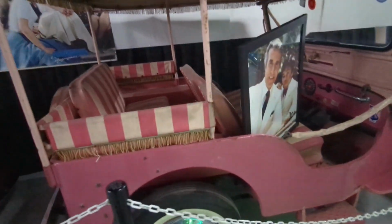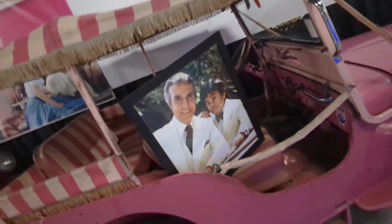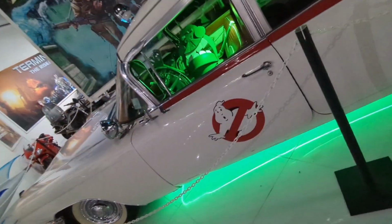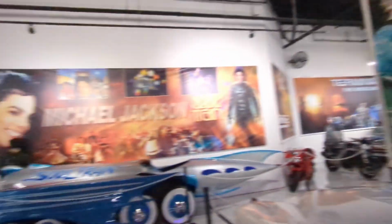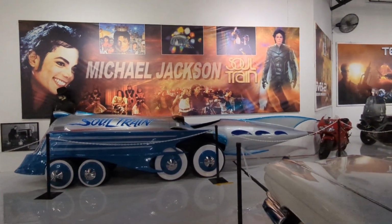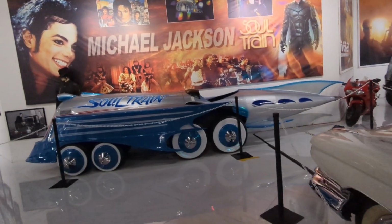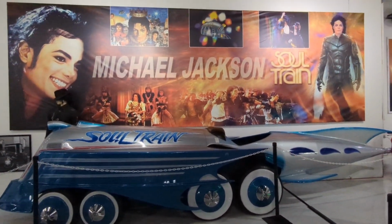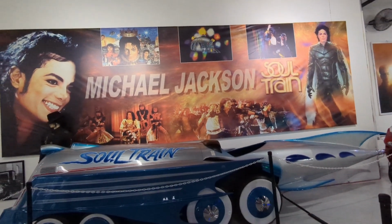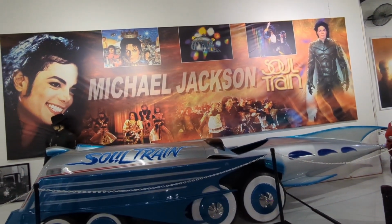And then, oh, look at this. The plane. No, the cinnamon. I imagine this is not screen used, but still, always nice to be in the presence of the Ghostbusters. Oh, and look, Michael Jackson's Soul Train. I would assume this is just a promotional item for the show Soul Train. And they've just attached it to Mike Jackson because, you know, he is Captain EO, and he is here to save the world.